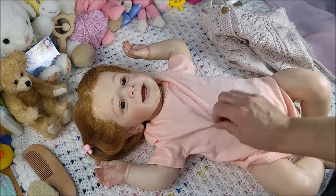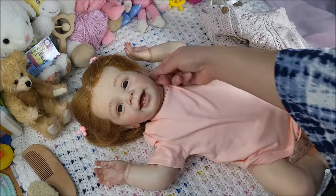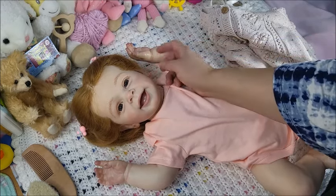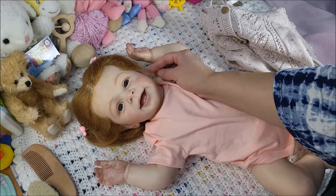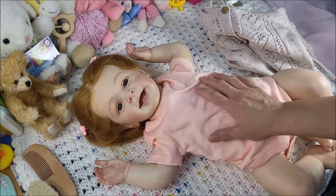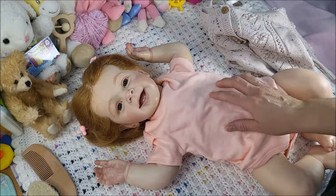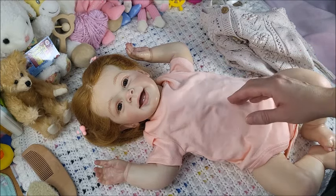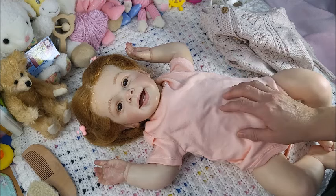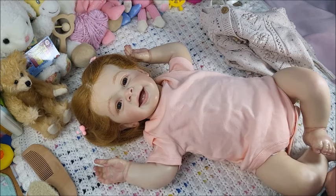Aww. I love the color on her. Can you see her? I would love to braid. I would love to pierce her ears. And Julie, if you're watching, you know that pearl set that you got in Thoughts of Esme? I also bought a pearl set for my baby, so not sure.